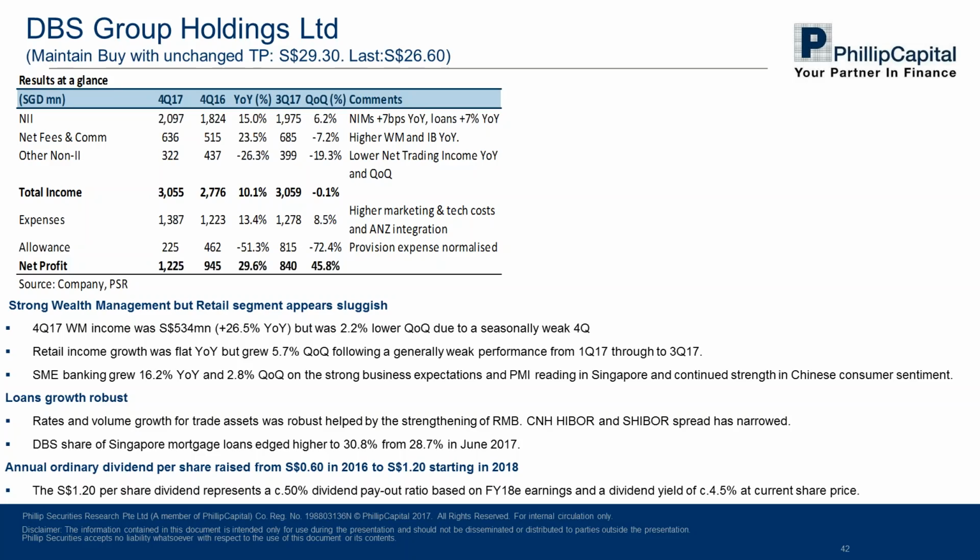The loans growth continued to keep pace at about 6-7% in 2018. As for this year, we are seeing that the trade assets have also rebounded, and it has regained its size of 50 billion, which was last seen back in late 2015. This is helped by the strengthening of renminbi, as well as the narrowing spreads between the CNH HIBOR and the SHIBOR.